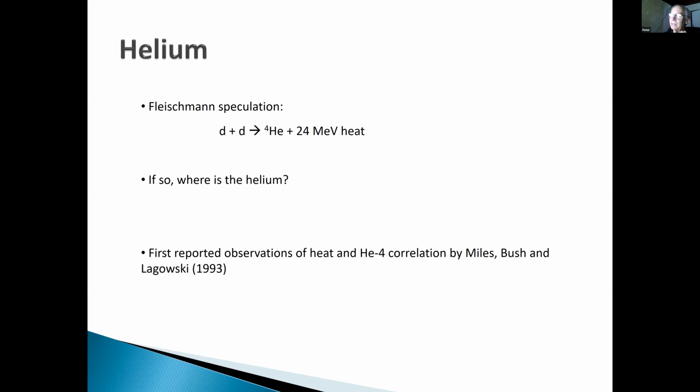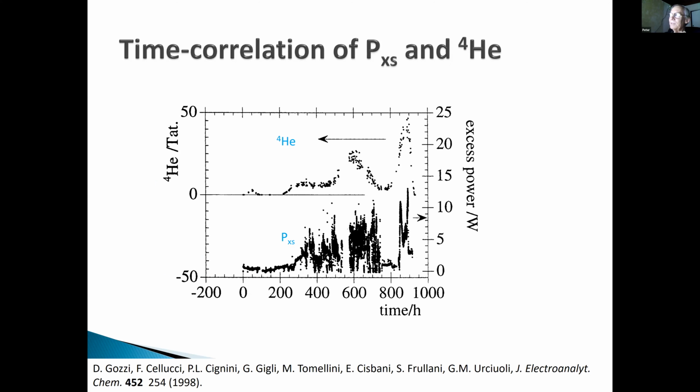Fleischmann's initial conjecture was that deuterium was fusing in some new way to make helium-4, and he could see the energy output as heat. If so, can we see the helium? Miles, Bush, and Lagowski were the first to report observations of helium in a helium leak-tight system under conditions where excess heat was made. This is data from a later experiment reported by Gödsey. What's interesting is that there's excess heat bursts showing up, and there's a time correlation with the helium that's measured, which was the shocking and stunning result.